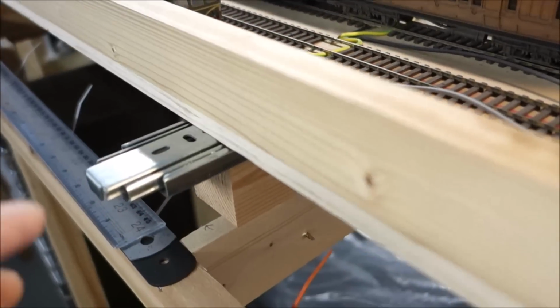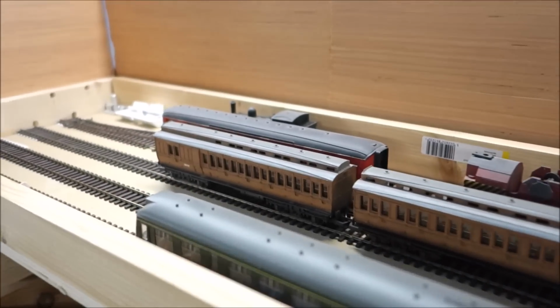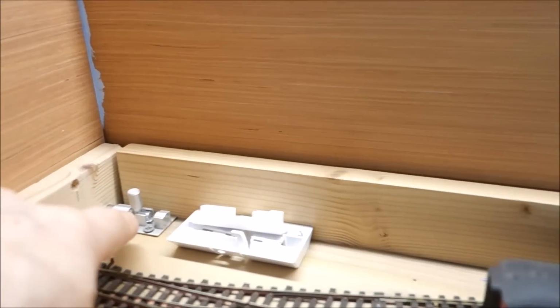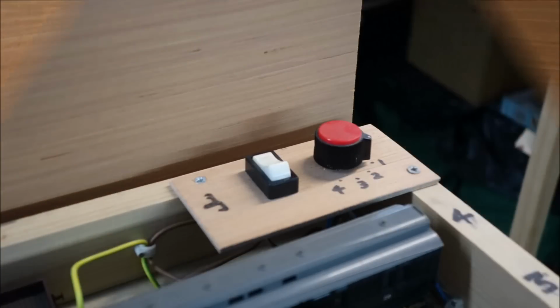They're made here out of a tray sitting on DIY drawer runners, but getting the accurate alignment can be a problem. My solution to that is quite simple, and that is I built the table, then I built the bolt and the holes, as you can see here, and I laid the track afterwards. A bit of a cheat, but at least it works.